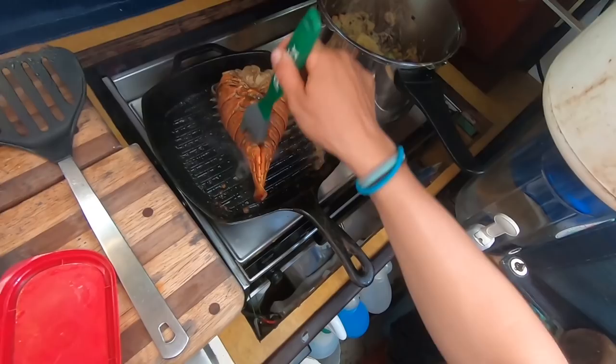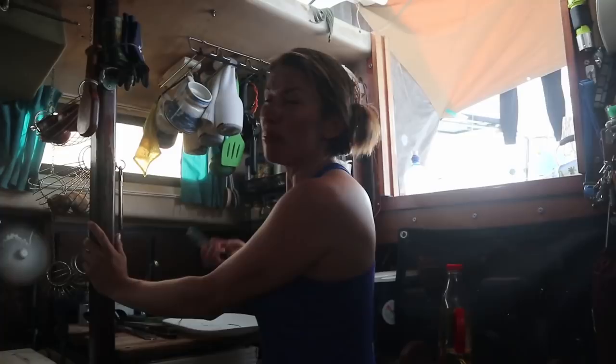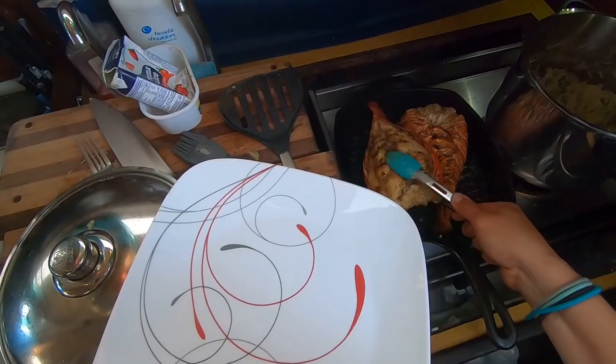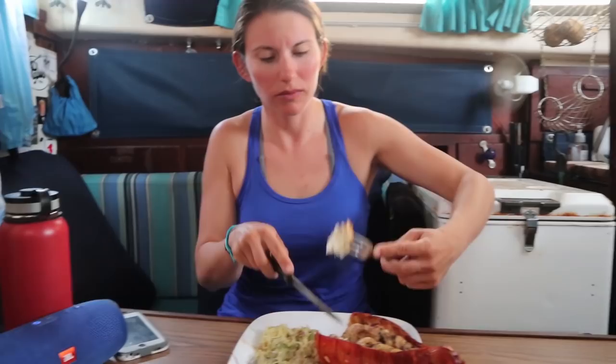What's going on there, buddy? Why is it a little smoky in here? Well, without a grill, I'm really trying to blacken the crap out of this lobster, so it's gonna be worth it. Breathing is overrated. That's what I'm sticking to. This looks so good. Holy moly. Just pull the lobster out of the shell. Yeah. That's good.